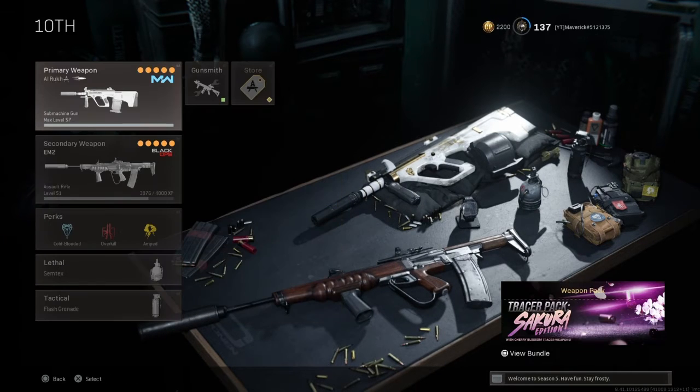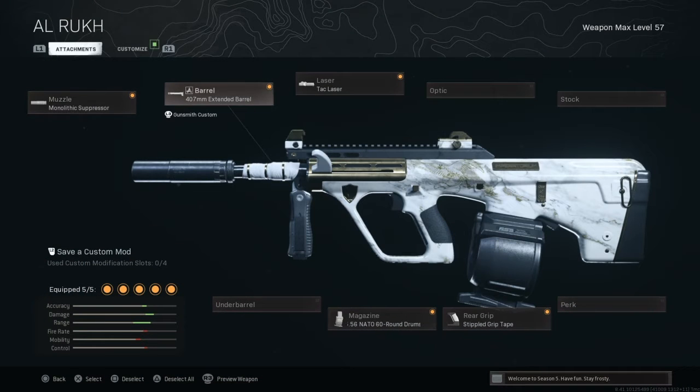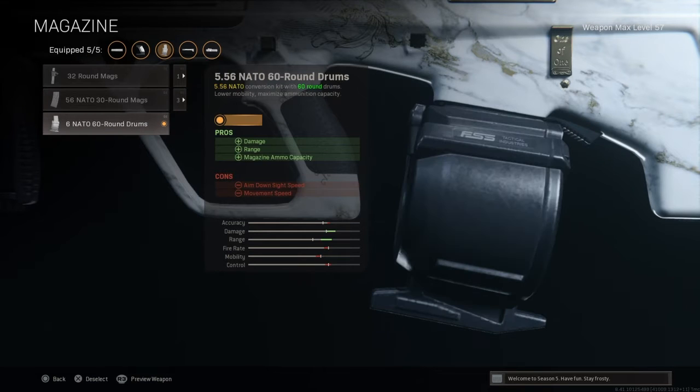Number 10, we have the AUG SMG. I run Monolithic, 407 Extended Barrel, Tac Laser, 60 round mag, and Stippled Grip Tape. You can get away with the 30 round in solos and duos, but I do the 60 so I can clean up squads.